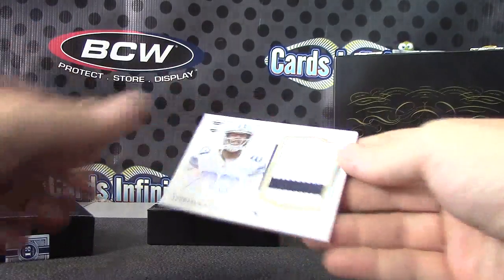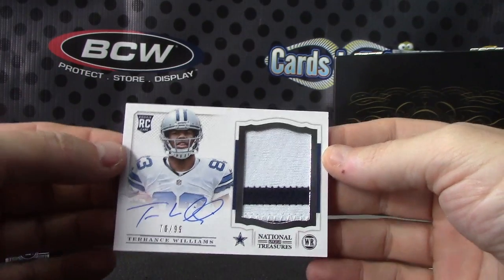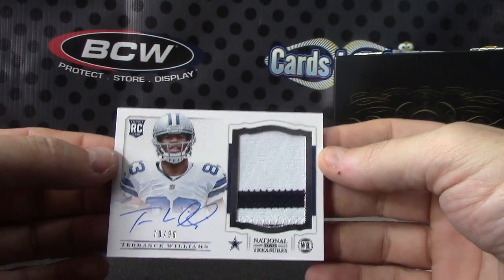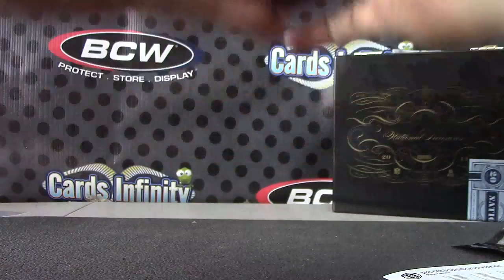And we'll end on T-Will. All he does, catch touchdowns. If they throw it his way, it's a touchdown. He doesn't get a lot of catches, but he gets some touchdowns every now and again.